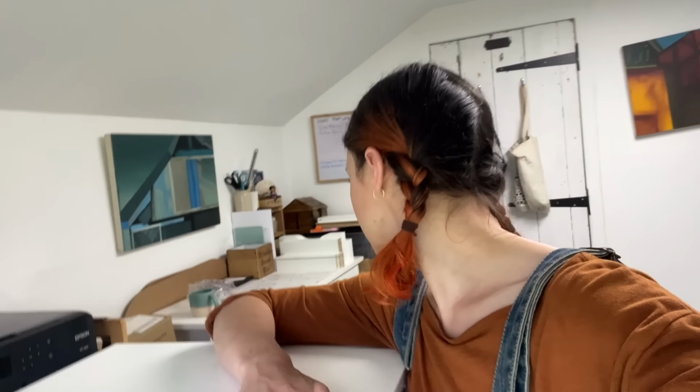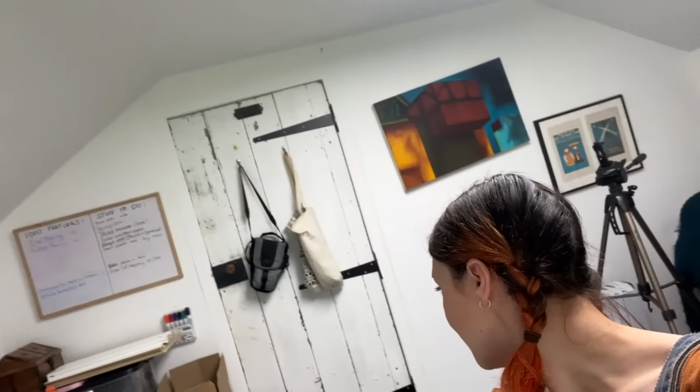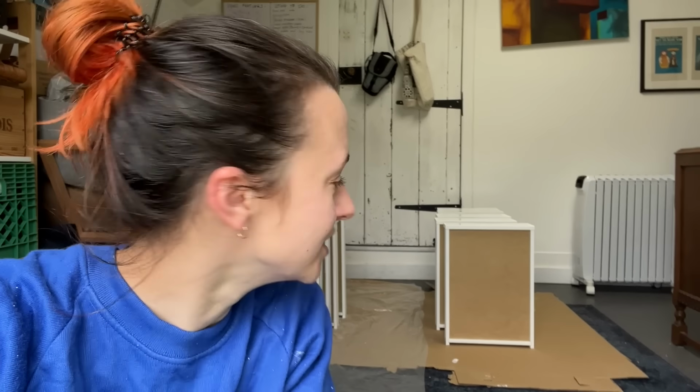Let's get cracking on those drawers. I think there's 8. Maybe there's more than 8. 6, 10, 9. 9 drawers. There's 9 drawers. Then this afternoon when that's dry, I'm gonna start painting it some colourful.